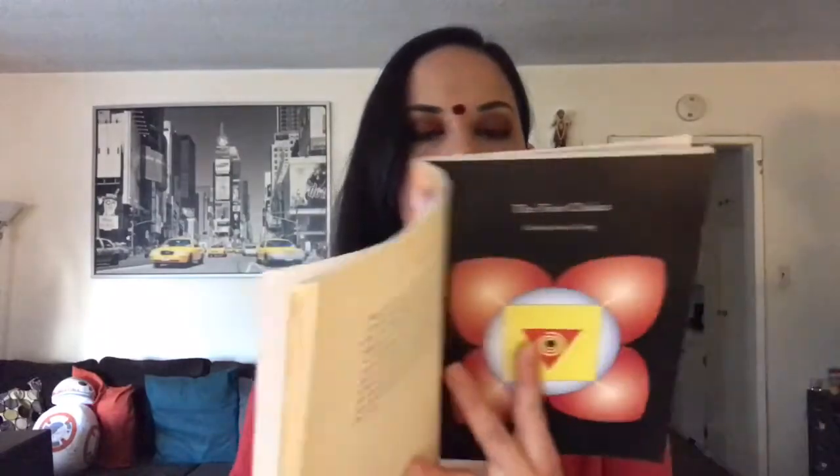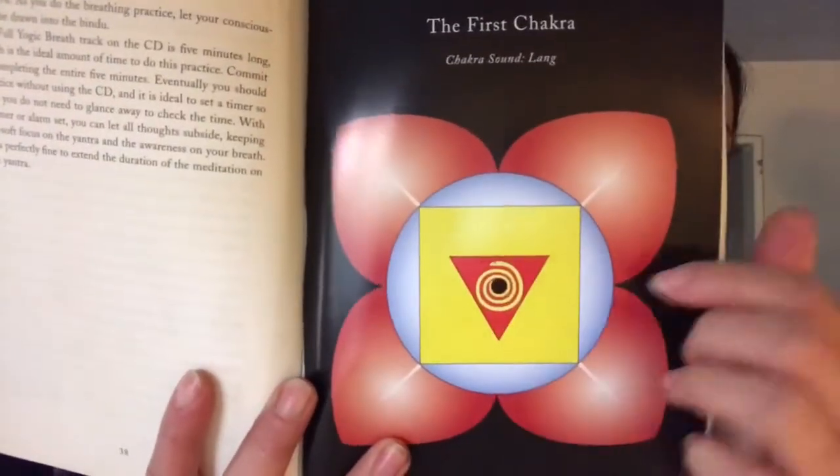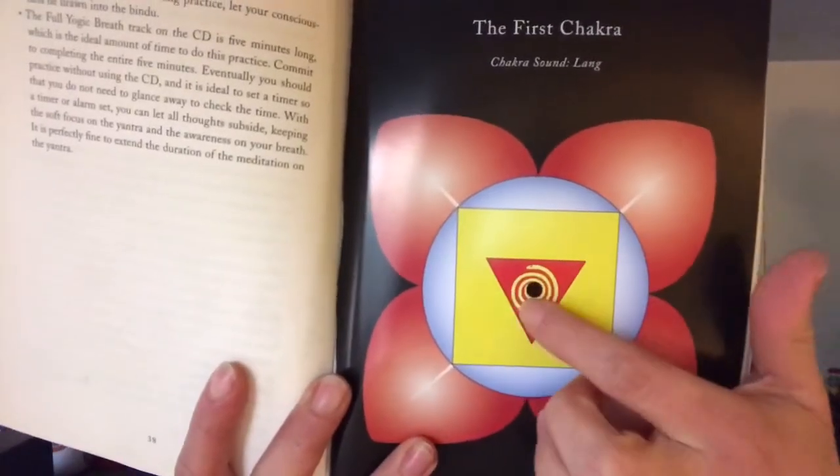Another cool book that I like on the subject of chakras is this book called Chakra Meditations. And in this book, the artist illustrates the chakra with a coiled serpent in the center, and this is to represent Kundalini energy. Our Kundalini energy resides in our root chakra, and according to Swamiji in the book Guaranteed Solutions, up to 80% of all of our energy is actually residing in that one chakra.